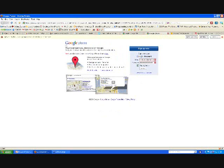The next thing you're going to want to do is secure your local business in Google Places. It used to be Google Local, and now it's Google Places. So to get there, just go to google.com/places. And once again, this is more of a Google Maps profile, okay? So it has more to do with your location and all the information around your geolocated brand name.